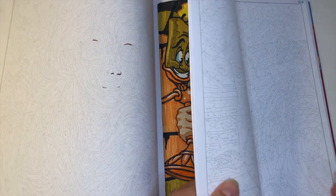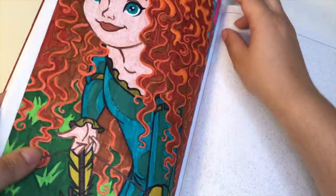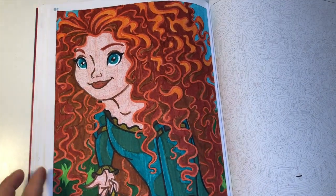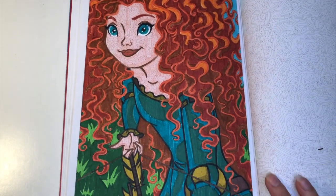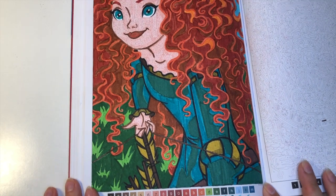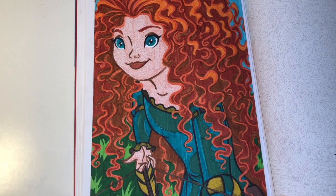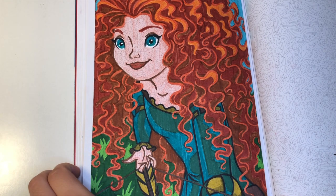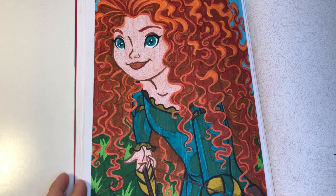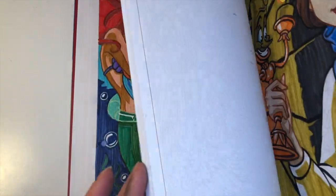This was actually the second page that I did. The first one that I did, it took me a little bit and you will see why, but it was this one of Merida. And the hair took me quite some time, but I have to say I love how it turned out. I think it's so beautiful. And yeah, the hair was definitely very time consuming, but it's fine. And I think at this point I've done about 10 or 11 pages in here. I could be lying, but I think I did about 10 or 11. So that's pretty good in my opinion.